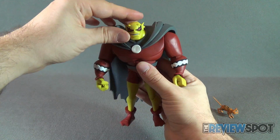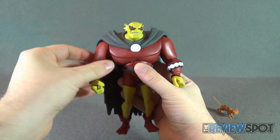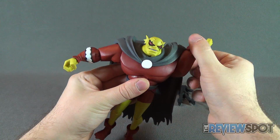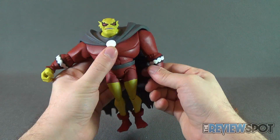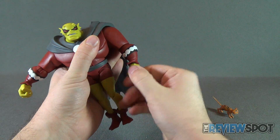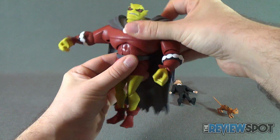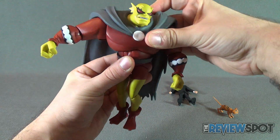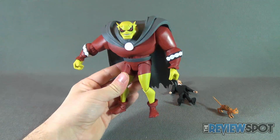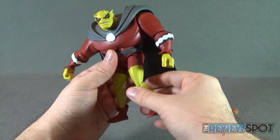Speaking of posability, though, Etrigan's head is on a ball joint. Good range of motion there. He has a hinge out on the shoulders, forward and back motion on the arms, a bend at the elbow there, a rotation on the forearm there, and a rotation and hinge on the hand. He has the upper torso crunch, which also allows him to have a ball joint, so he's got a ball joint and a crunch. So I might actually display him more hunched over than straight up.